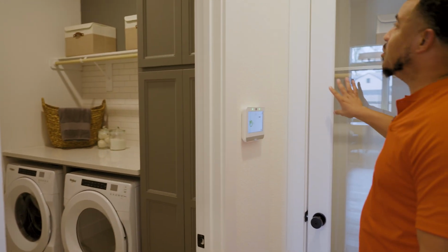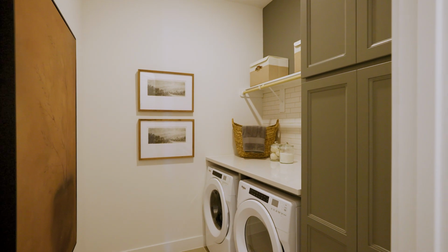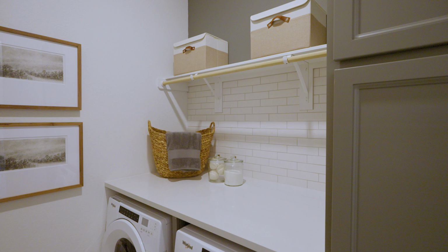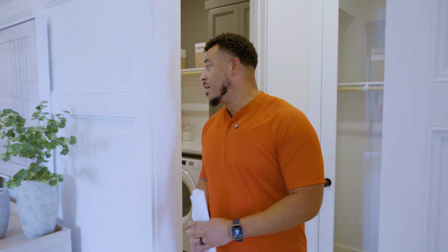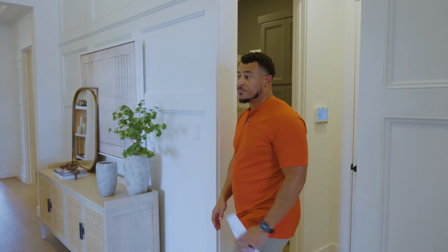Now, off to your left side, we have a coat closet. They have a traditional little window just so you can see through it. And then you have your laundry room, which ain't bad. You have some shelving throughout, and of course your washer and dryer. You have counter space if you want to fold or hang some of your clothes. You can definitely do that right there. And this is coming right off the garage. So if you're coming in, you can have a little mud area, or you can have just your laundry and a nice little coat closet.